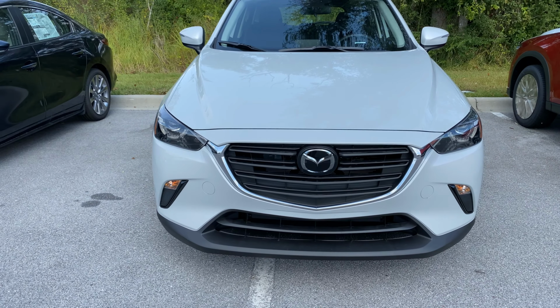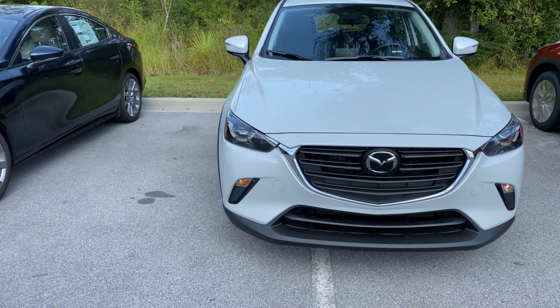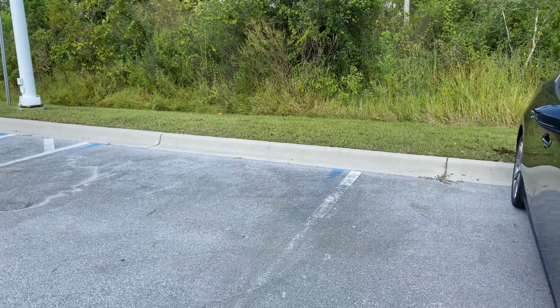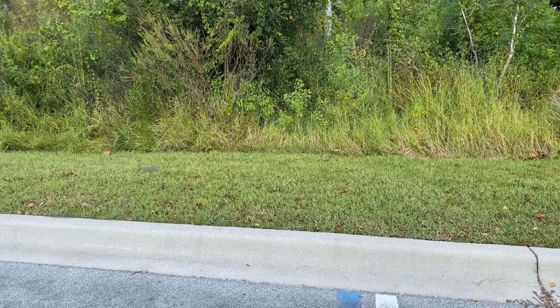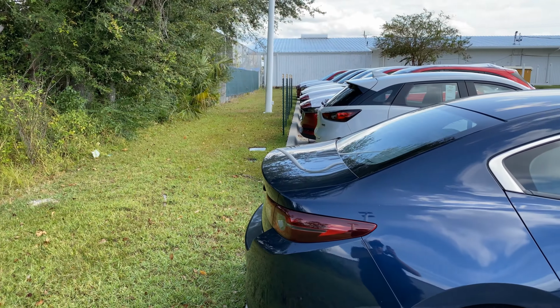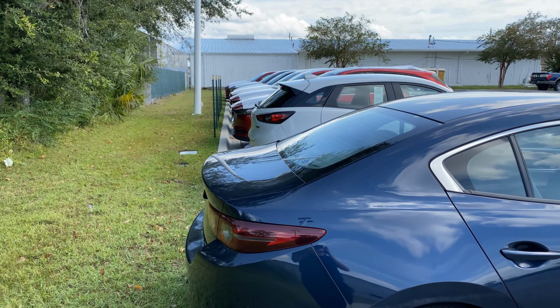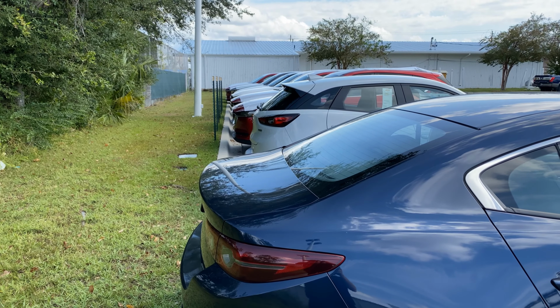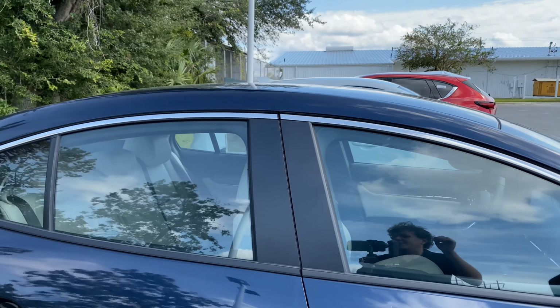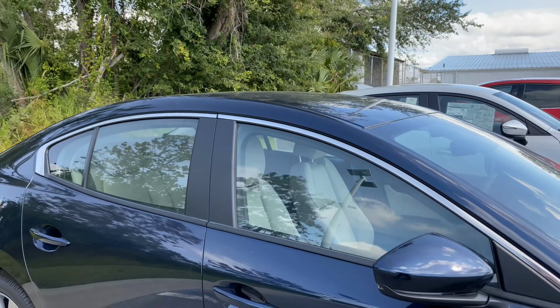You're going to notice that there's about a good 3, maybe 4 inches of width that the CX-3 is going to be smaller than. We'll go look at the length of the vehicle. Now, for those of you that don't know, Mazda no longer manufactures the Mazda 2. The Mazda 3, take a look right there. So you see about maybe a foot of extra length on the Mazda 3. The Mazda 2 is no longer manufactured in the US, but the CX-3 is built on the Mazda 2 platform. So straight out the gate, the platform is smaller on the CX-3 than it is on the Mazda 3.